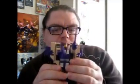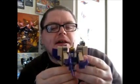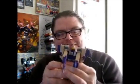In terms of articulation in this mode, his arms will go up and down, and that's it. But it's a Generation 1 toy. We didn't need articulation, we just needed imagination. But he's cool. He is really fucking cool. I keep saying it. I keep waxing lyrical about him, but he's a Decepticon Trouble Changer. You should get him. He's cool.